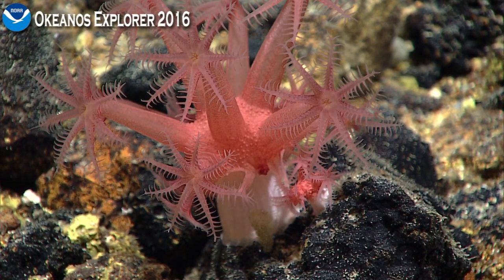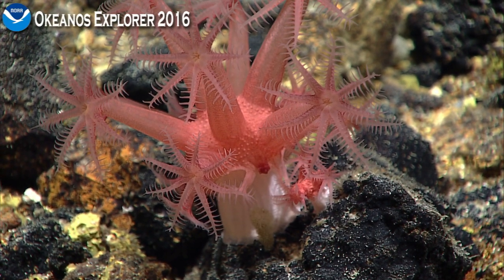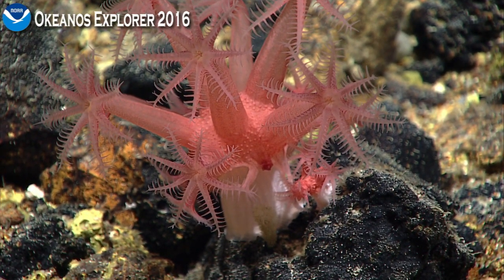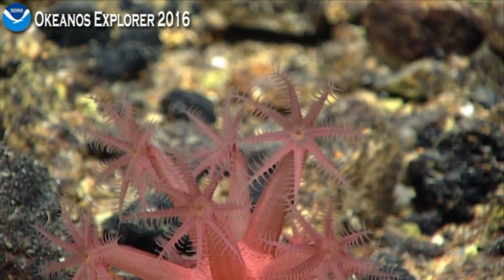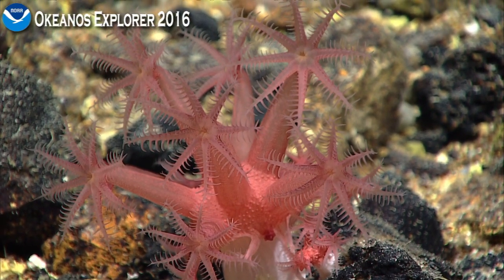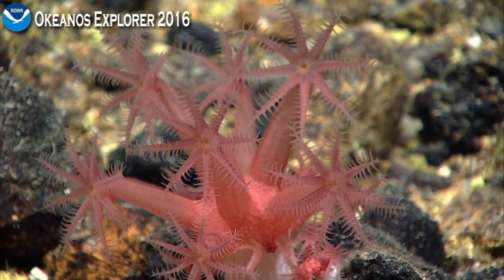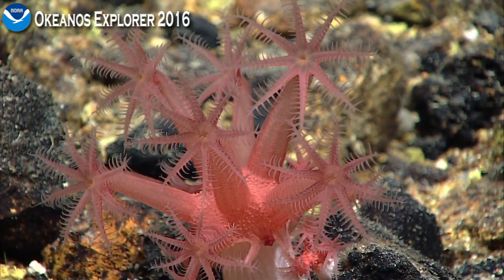I would put in Coro, C-O-R-O, Anthomastus. It definitely does look more like a toadstool. It has a full bottom piece, and it has these nice coral polyps branching out from the edge of it. With 4 tentacles per polyp. No, octocoral. I mean 8, sorry.